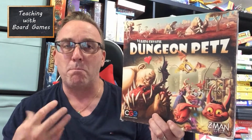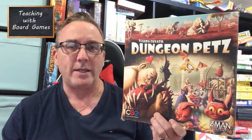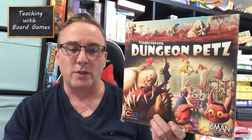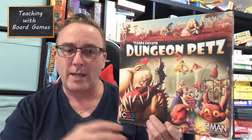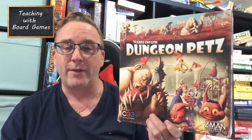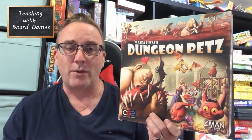My thing for a game, I love games that tell a story, that have theme, and that require difficult decisions to be made. I want to have that thought, the difficult, agonizing choices, being, where do I go first? What am I doing here? And there's just so much of that going on in Dungeon Petz. Absolutely love it. So let me take you straight to the report card.